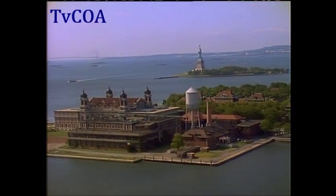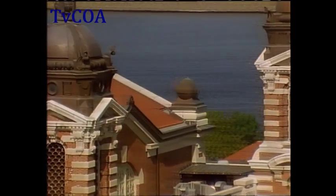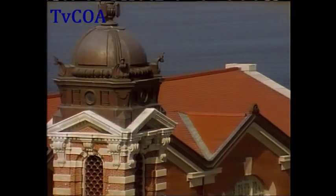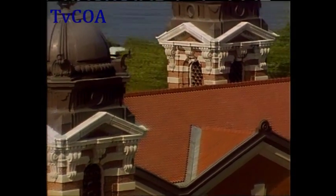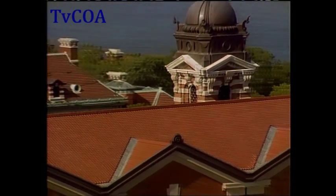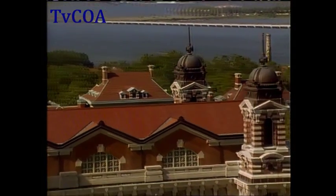Just past the Statue of Liberty is Ellis Island, the little stretch of land that was the transit point for all immigrants waiting to enter the United States. Today, there is a museum exhibiting objects and photographs recreating the great saga of immigration in the United States.